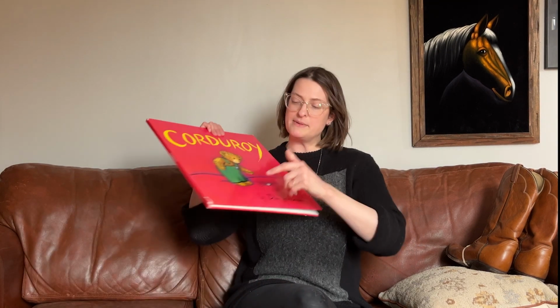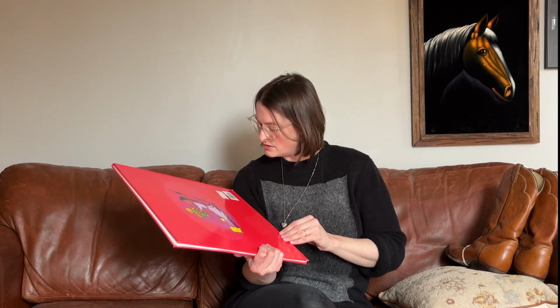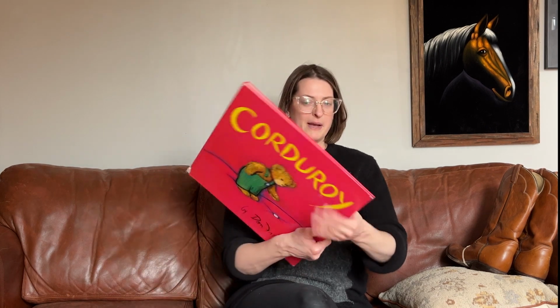A little bit of damage right here in the corner, but again, it was at the bins, so I kind of expected as much. I wonder if this has a price on it. Nope. I'm gonna look for some comps on this though, because I am curious if this goes for a good amount of money or not.